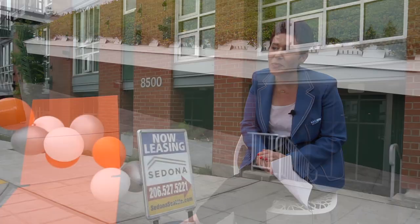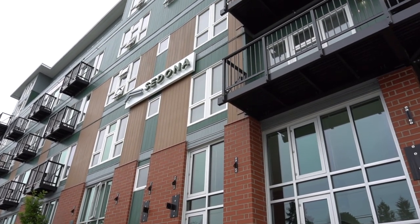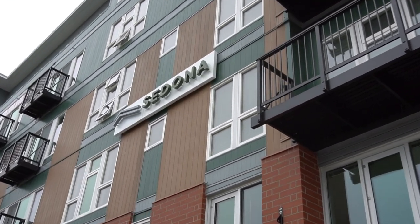We're in a tertiary market here where we're not in the core downtown market. We're slightly outside of that. So we wanted something that spoke to urban, but in a non-urban environment. This is more of a residential area being Wedgewood. So we wanted something that was dynamic, that we could speak to, that we were giving back to the community.